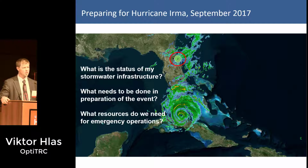Preparation. What needs to be done in advance of the event? Obviously, public safety, evacuation, those types of things are important, but the stormwater managers, the people that are at the Emergency Operations Center, are also looking at preparing assets for the event. And then what resources do we need for emergency operations? And so this was sort of the real story of Hurricane Irma.